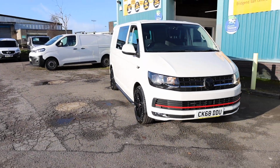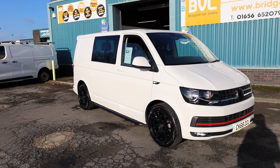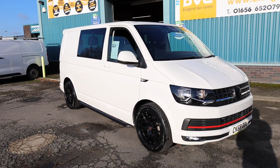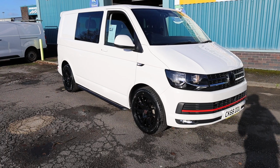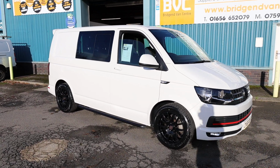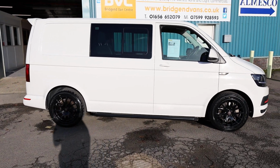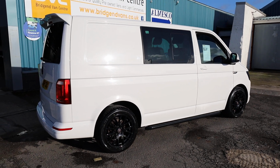We can also arrange finance for private individuals, as probably this previous owner was, or even for limited companies as well. So a lot of people tend to use these vehicles, company directors use these vehicles effectively as their cars, so we can arrange finance for limited companies as well, again with very competitive rates. And we can also take cars or vans in part exchange as well.